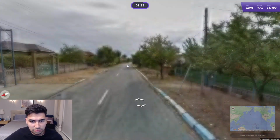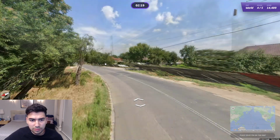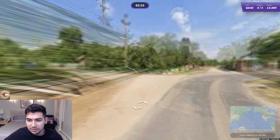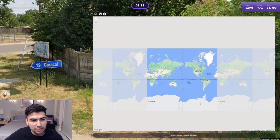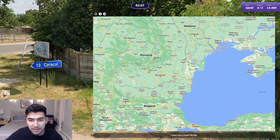It's probably too small to find on the map, it looks like. See, I don't want to leave the town. If I leave the town, I might be out in the middle of nowhere for a while. But this is useful. If we find a sign 19 kilometers away towards a maybe larger city, this could help a lot.